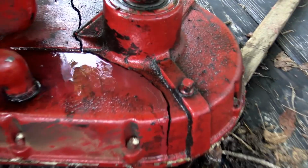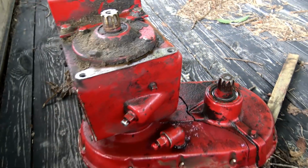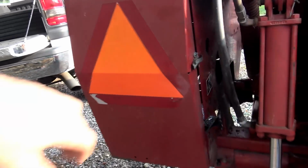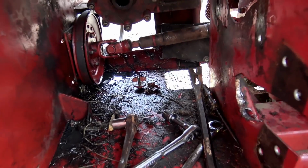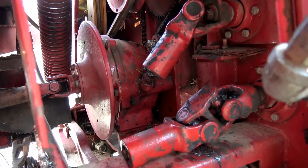So right here is what blew up. I took the gearbox out of this haybine and removed it. And over here is where the gearbox was, and you can see I've been in there working. Right there's the shaft that it connects to, and here is the shaft that it connects to. So the haybine is busted.